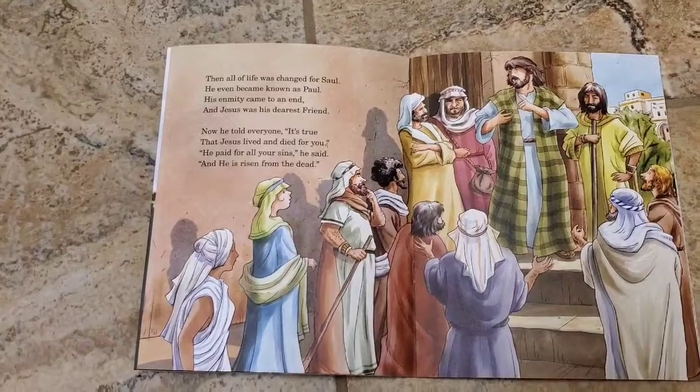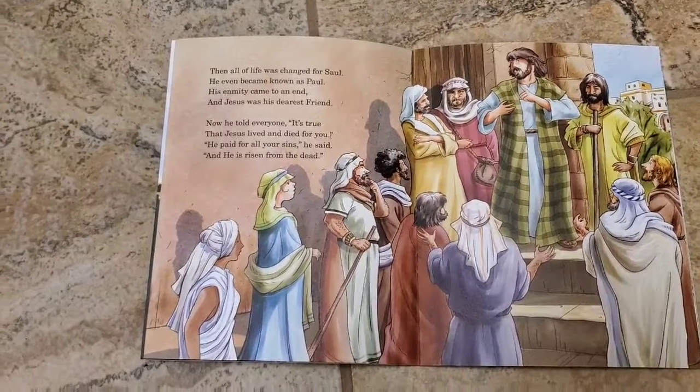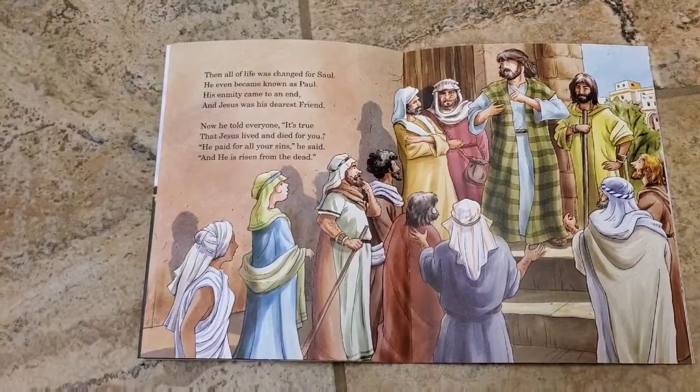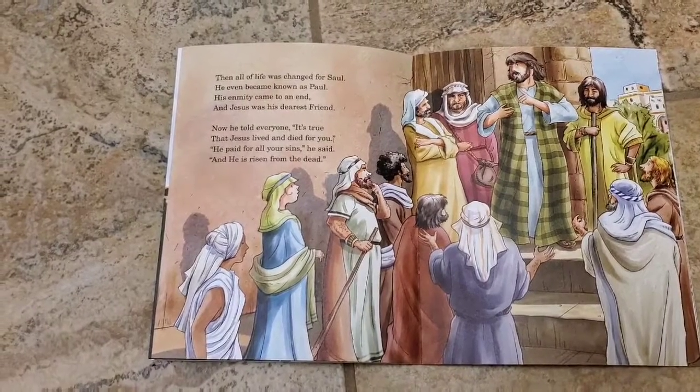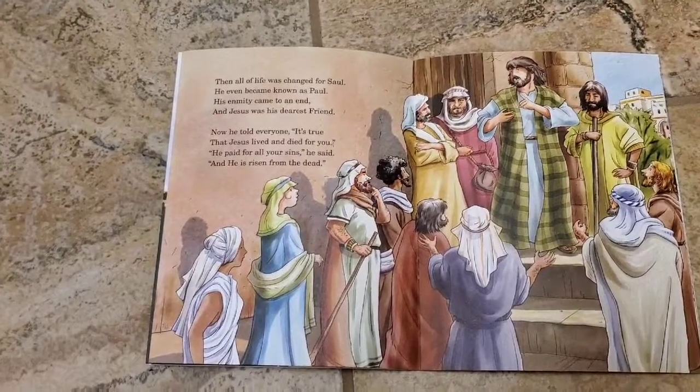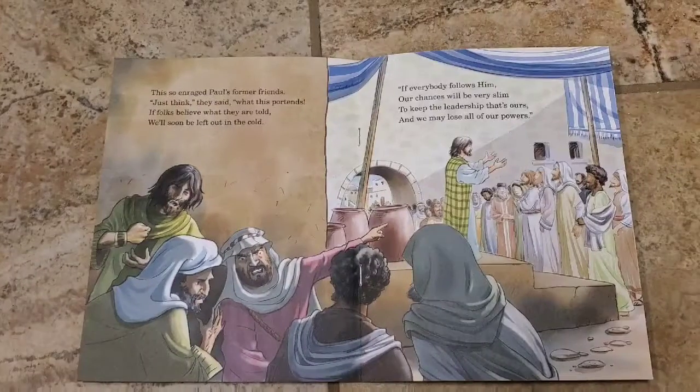Then all of life was changed for Saul. He even became known as Paul. His enmity came to an end. And Jesus was his dearest friend. Now he told everyone it's true that Jesus lived and died for you. He paid for all your sins, he said, and he is risen from the dead.